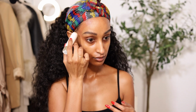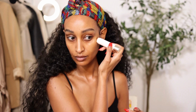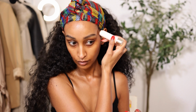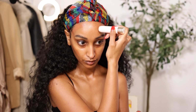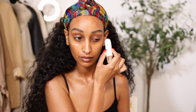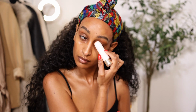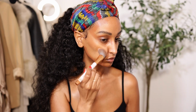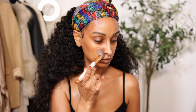Next, I'm going to take my bronzer stick from Rare Beauty and I'm going to use this for contouring my face. I like the reverse contour method. I think it's more flawless to do it before your foundation and there's a lot less harsh lines. Sometimes, if not blended right, it could not look as seamless as I want it to be. So I really like doing this method. So we're going to test our patience and blend out the contour.